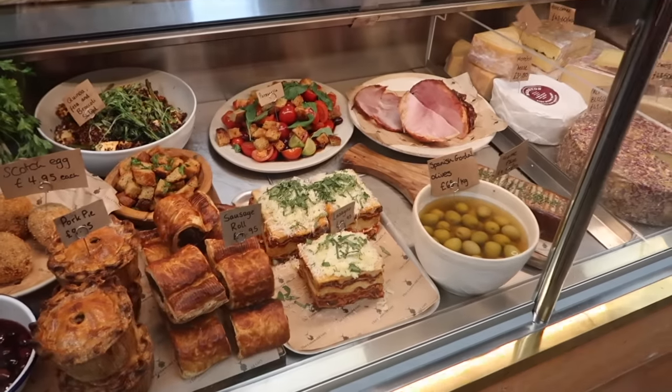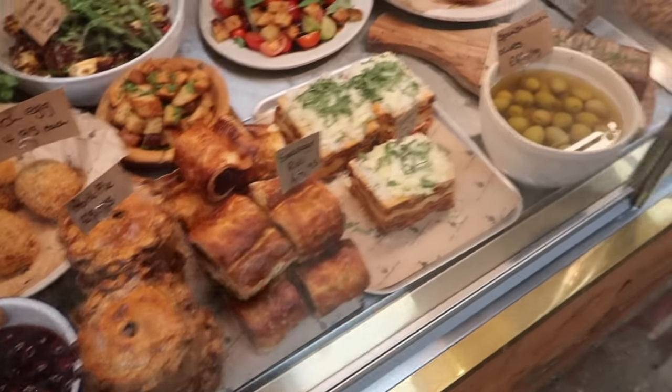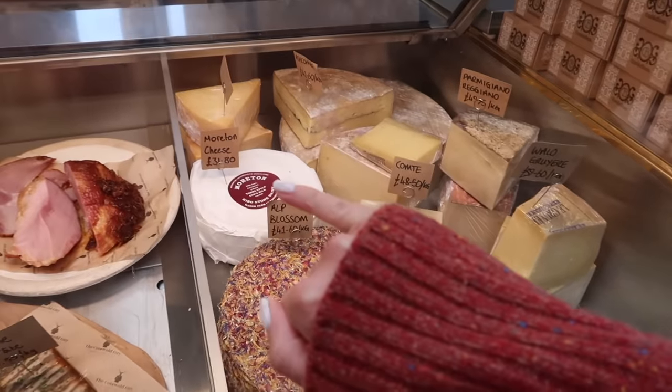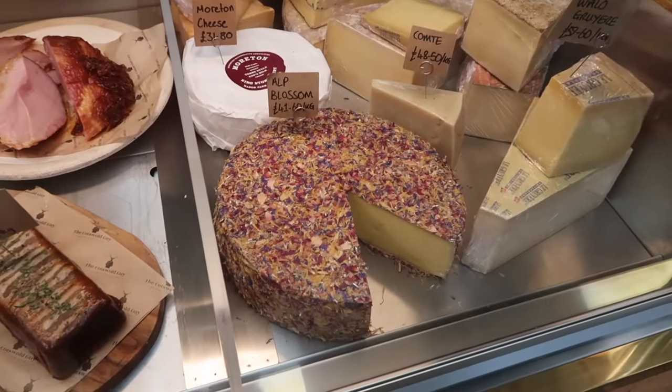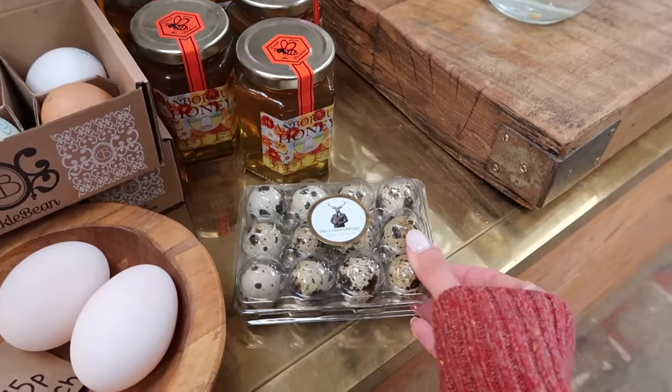Bits here that you can take away with you as well. They've got some lasagnas, they are very famous for their sausage rolls here. And again, some nice local cheeses. There's some Morton cheese there from Kingstone Dairy. This one has got dried flowers on it, absolutely beautiful. Some local honey again, little quail eggs.